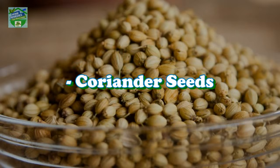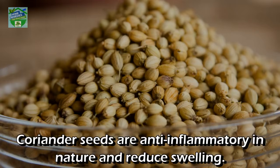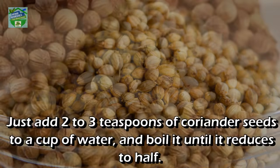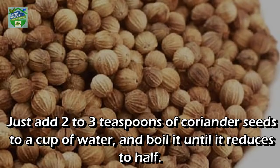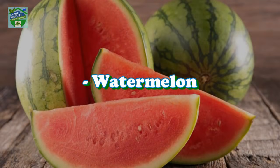Coriander seeds. This is a popular treatment for swollen feet. Coriander seeds are anti-inflammatory in nature and reduce swelling. Just add 2 to 3 teaspoons of coriander seeds to a cup of water and boil it until it reduces to half. Strain the solution, let it cool slightly and drink up. Repeat twice a day.